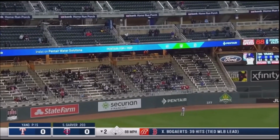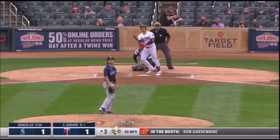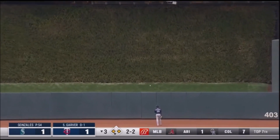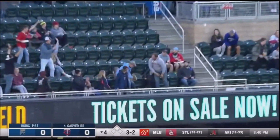Garcia going back. He'll watch it leave. Garver with a long... Right out, the warning track in center. Wow. Blasted to center. Trammell going back. Wow. It is gone. Against Baltimore. Bombs away. Garver tees off his 8th of the year.